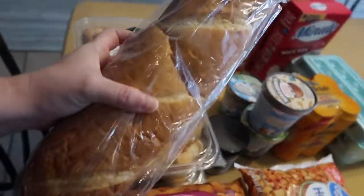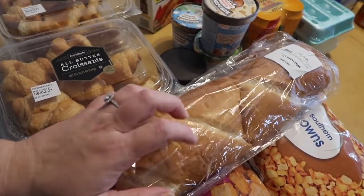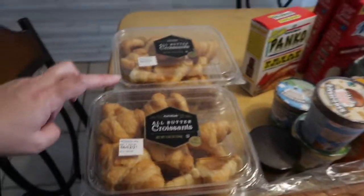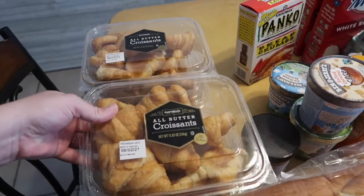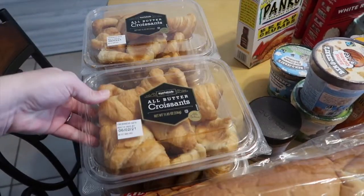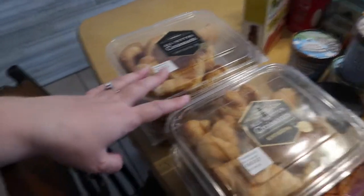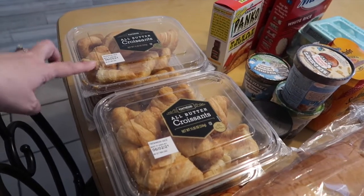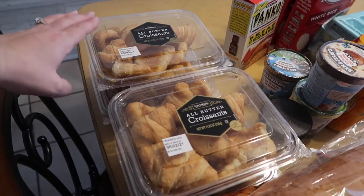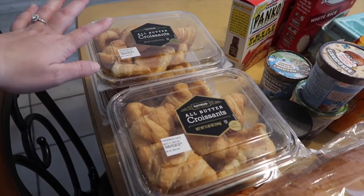I got this, which I'm gonna get day old for the praline bread pudding I'm making. And then we got 4 croissants. Now these are already made. I know I could have made them, but I didn't. But these are for a sausage and cheese croissant bake, and I am gonna freeze them. People are like, oh, you're gonna freeze bread. Yes, I am, because I have that as a meal one night, and I did 31 meals.